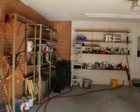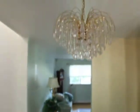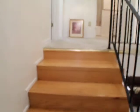Main entrance. Two-car garage. Walk into the front door. Baseboard, drywall, trim. You can go upstairs to the left. Walk into the left, bedroom number 1. Drywall, trim, baseboard, windows good.